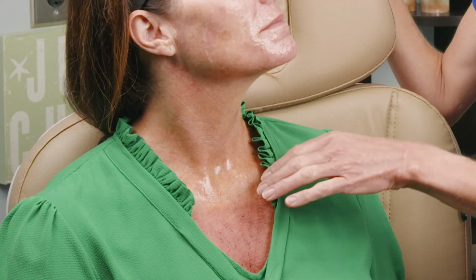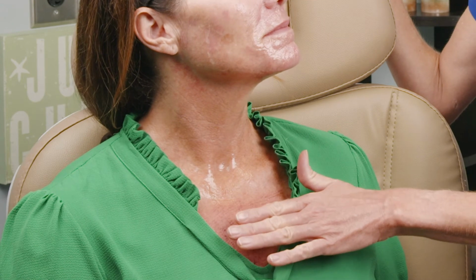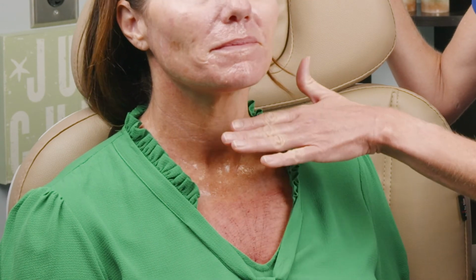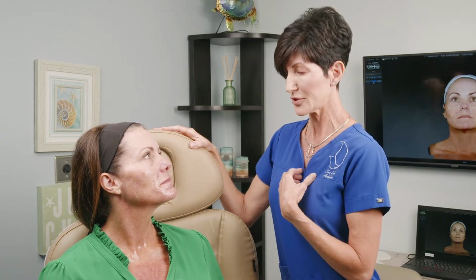So this is a very normal sort of shiny or splotchy appearance, but yesterday we worked on her chest. Today we'll be working on the neck and the lower face. The chest, we were treating some of the deep lines that are formed by old sun damage. It doesn't treat pigment, but it does treat for the tightening of those chest lines. And so a lot of women are very concerned about the crepey texture of their chest.